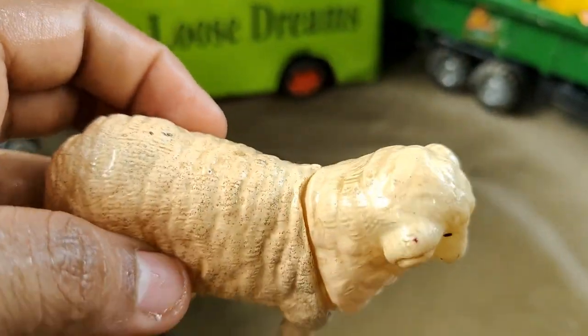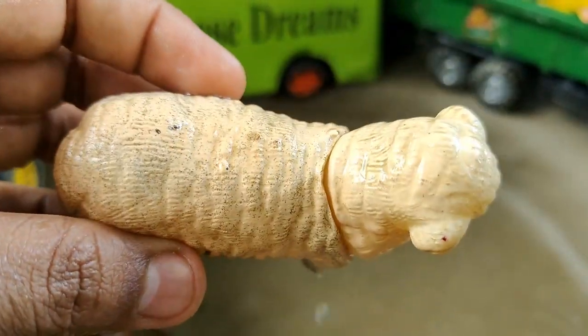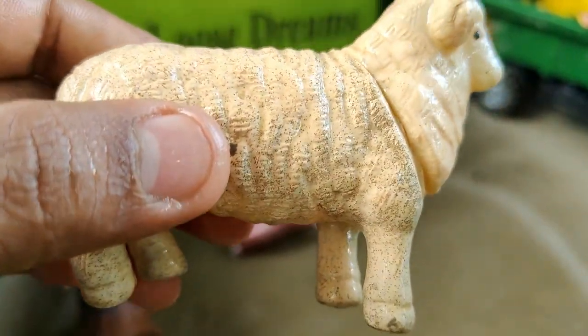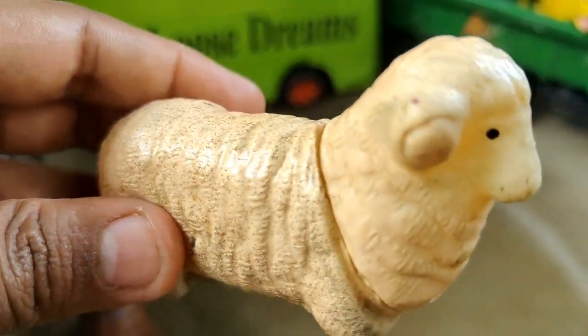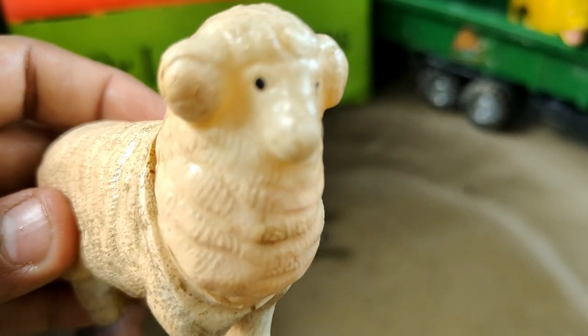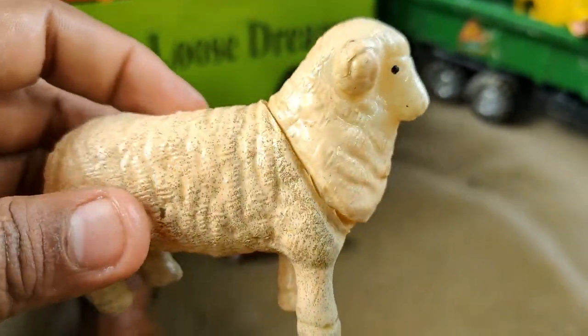Look at this, friends. There is a four-legged sheep. Wow. There is a white color sheep, friends. So nice color. Friends, look at this. There is a cute sheep. The sheep live in home. So pick up the sheep.